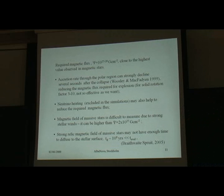We require very high magnetic flux for explosion, and it's almost on the upper limit of the most magnetized massive stars in our galaxy. And we could estimate that in other galaxies the stars will have a little bit more magnetic field. It's confirmed by observation of magnetic fields in different galaxies. Usually our galaxy is less magnetized than nearby galaxies.